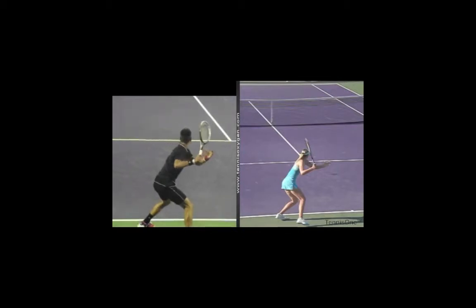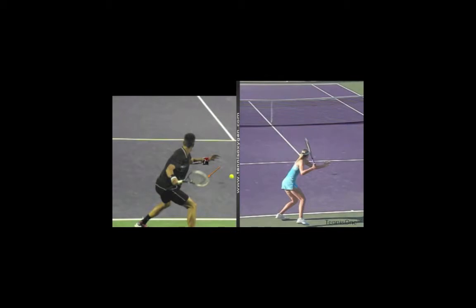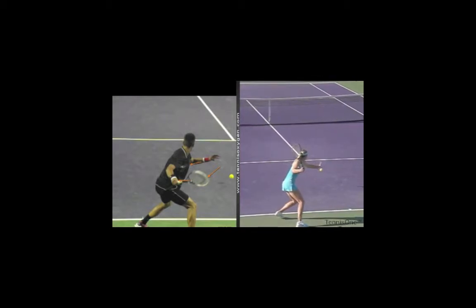We can see how when Nole is completing the backswing phase of the stroke, the racket head has remained not only outside the body but also outside the hand. And while Maria has separated the hands, when the backswing phase is just starting to blend into the forward swing phase, the racket head is not only beyond the body but also beyond the hand.